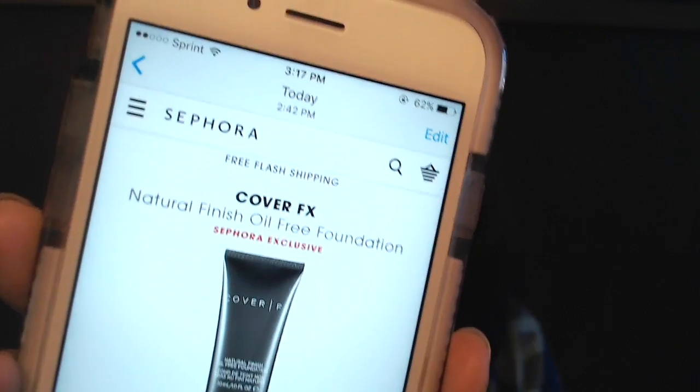Okay, for my next product, it's also from Cover FX. It is the Natural Finish Oil-Free Foundation. I don't know, I had a lot of hopes for this brand.